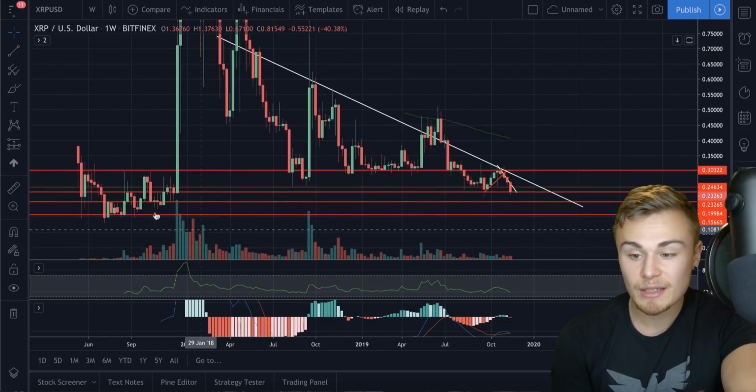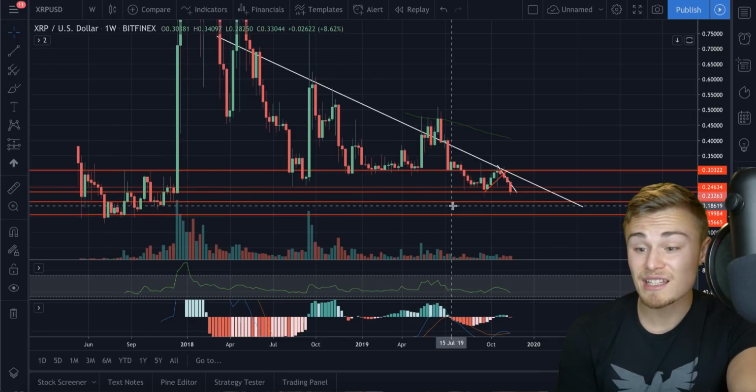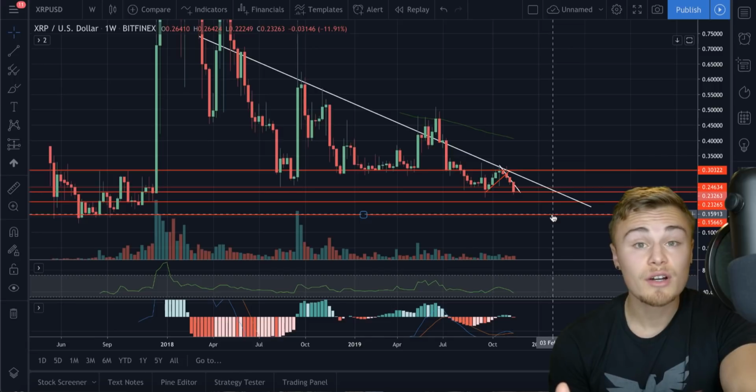Obviously, XRP has been lower. You can see the small uptrend here back in 2017. We have set lower lows. Obviously, the lowest we can go to is 16 cents, which I know a lot of people are waiting to buy in if we hit that low. And there's a very big chance we could go that low.